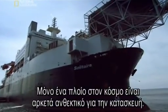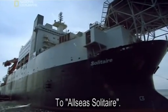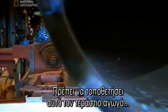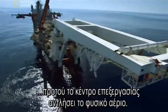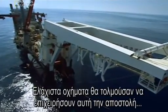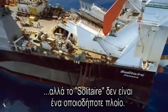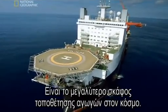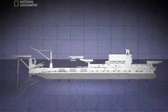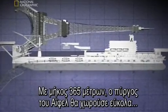And there's only one ship in the world strong enough to build it, the All-Seas Solitaire. She's got to lay this huge pipeline before the processing hub can pump gas. Few vessels would dare to attempt this mission, but the Solitaire's not just any ship. She's the largest pipe-laying vessel in the world. At 1,200 feet, the Eiffel Tower could easily lay on her deck.